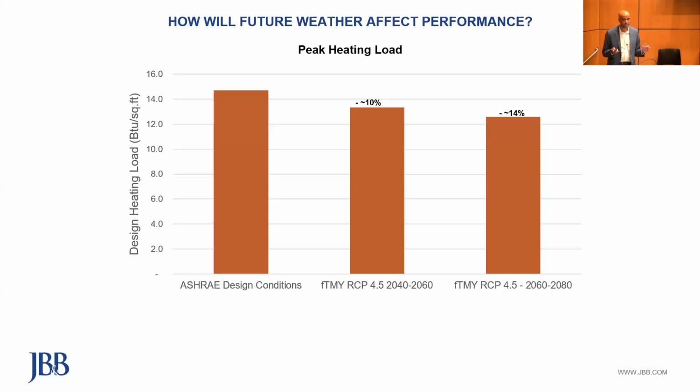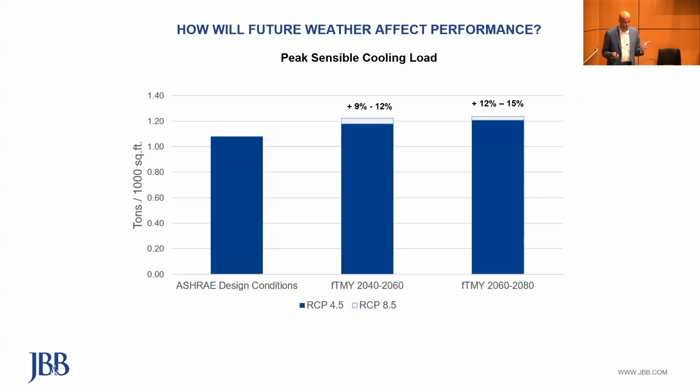Once again, we're looking at timeframes. As you would expect, heating load goes down. Great, you can't do anything with that because your building needs to function the day it's built. You can't install less equipment because eventually you won't need the equipment. So great, can't really use it. Cooling is more interesting though.